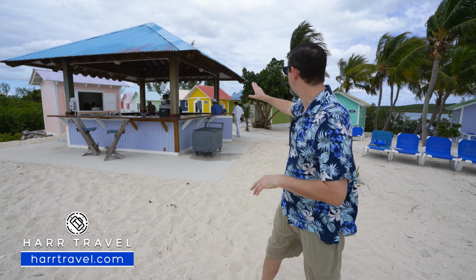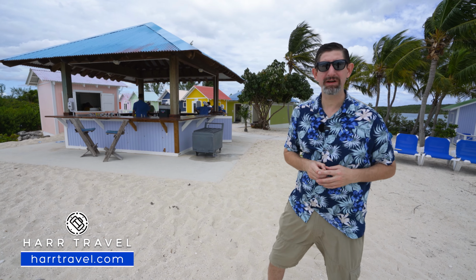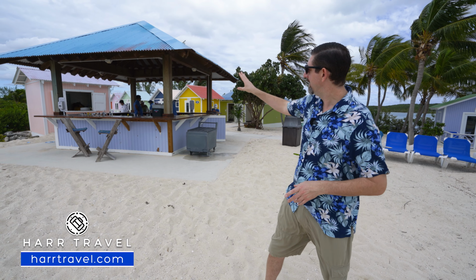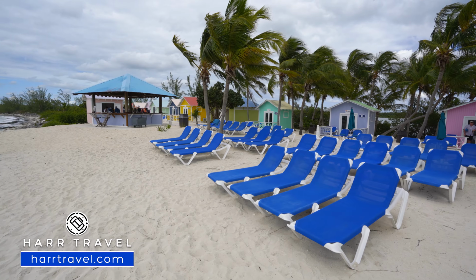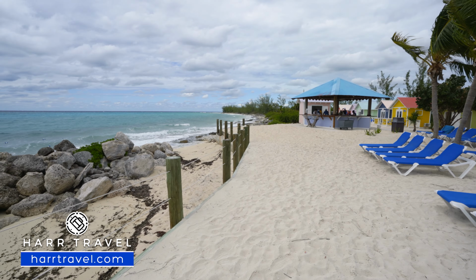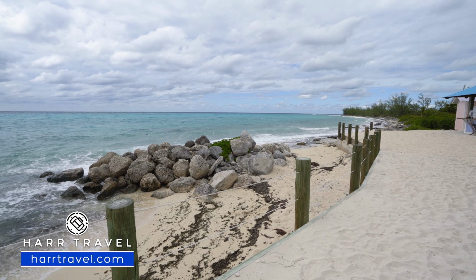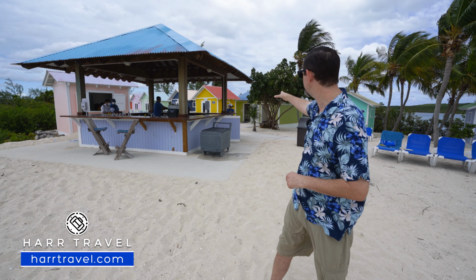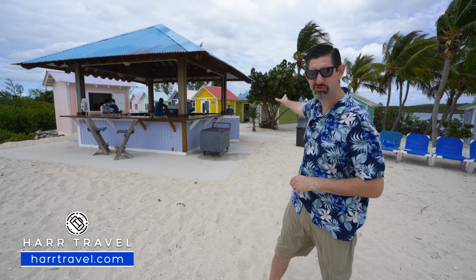Now between cabanas 12 and 13, you're gonna find 2 very important spaces. The first is the very first beach bar that we're gonna encounter. This is the Coconut Beach Bar. So it's where you can sit back, relax, enjoy a delicious drink, and you can hear the waves coming in and really have a nice Zen-like experience. Now also behind that is another very important feature. That's where you're gonna find the first men's and women's restroom that you can utilize.